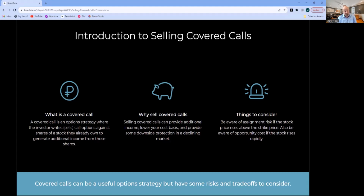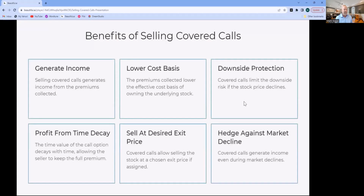Covered calls can be a useful option strategy, but you've got to know that they have some trade-offs, right? There's no free lunch, right? So you have to know that. So what are some of the benefits of selling covered calls? Well, we talked about it. First of all, generate income. You lower your cost basis, right? You get a little bit of downside protection because if you keep doing this over and over, you keep lowering your cost basis, putting money into your account, and then that gives you that cushion that you want.